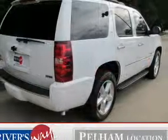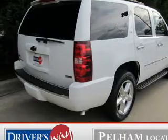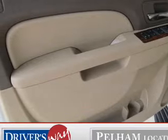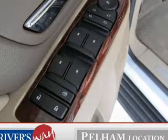Reach your destination effortlessly with the GPS navigation. Treat yourself to the splendor of a premium sound system. You will appreciate the safety feature of anti-lock brakes. Enjoy the flexibility of multi-zone temperature controls. Pamper yourself with memory settings.